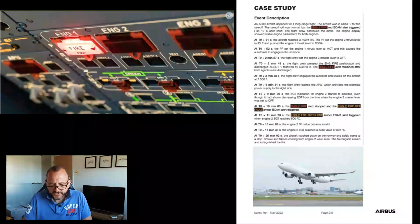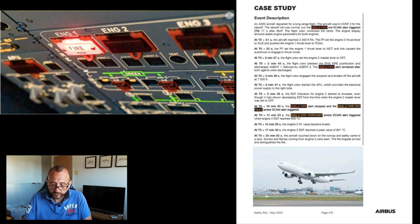So an A330 aircraft departed for a long-range flight, and the aircraft was in config 2 for takeoff, and takeoff roll was normal, but the engine 2 fire red ECAM alert was triggered at 17 seconds after takeoff. The flight crew continued the climb, and the engine display showed stable engine parameters for both engines. I think that's the first thing that may have been part of the reason the crew may have delayed it. It doesn't say that here, but it does allude to that a little bit later on in the report. But an important thing to take away.